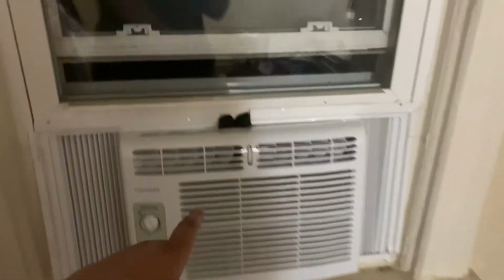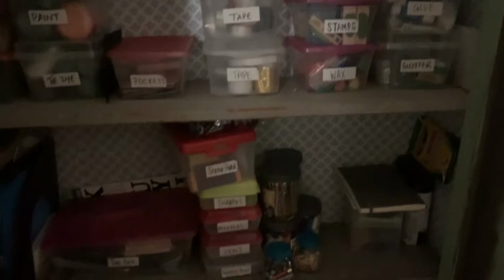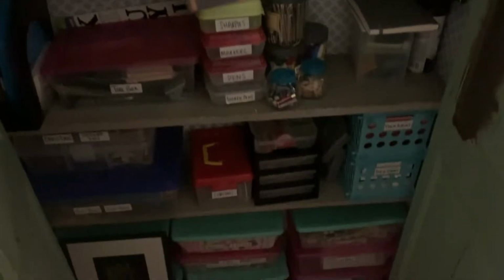And my craft closet has not changed. I also got an air conditioner in here. I did not have an air conditioner inside of here before. So now I can really work. My office and my bedroom are in the attic of my house, so it gets hot as hell up here. So my craft closet is still the same. Some things are missing, but that is the change that has been made.